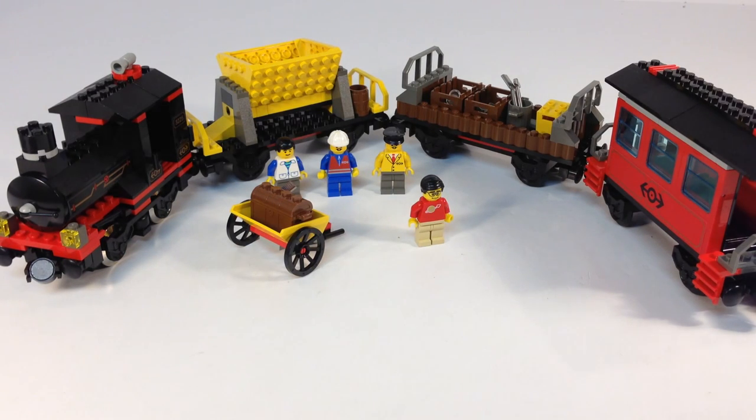So it's actually supposed to be kind of like a western train, or an old-timey train, as some might call them, or a steam train, which would have been from the 1950s and sooner, probably more like the early part of the 20th century. But anyway, this is what you get.